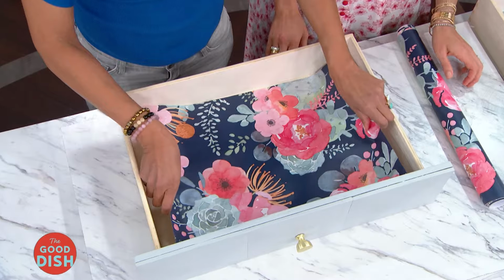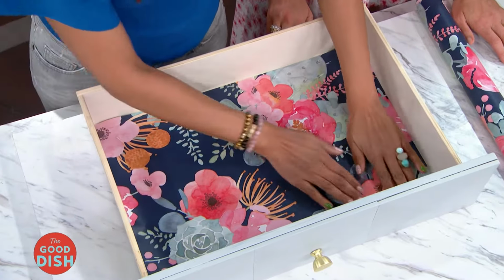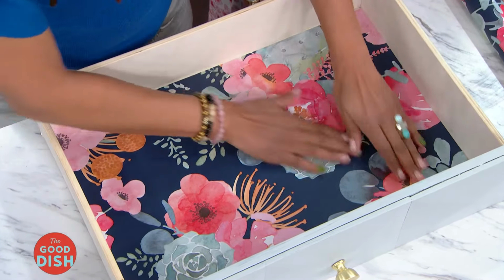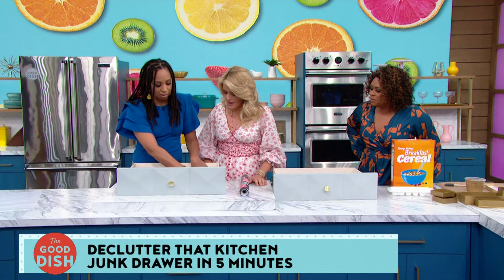Okay. So peel and stick wallpaper. Here we go. So you just cut and measure that. Absolutely. That's the hardest part for me to get that right. Yes. I think an X-Acto knife is going to spark joy for you. Exactly. There you go. And it's probably something Gail's got over there. Yes.